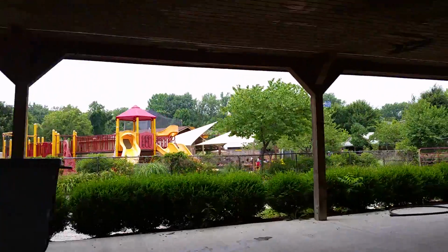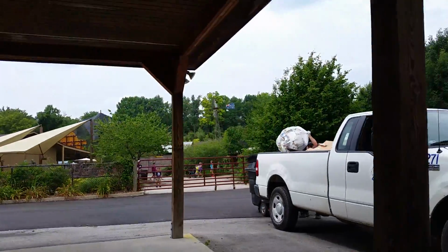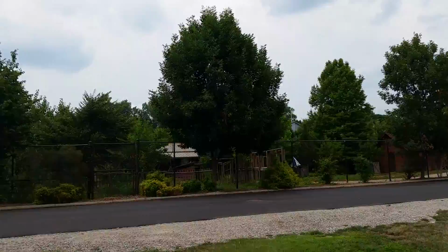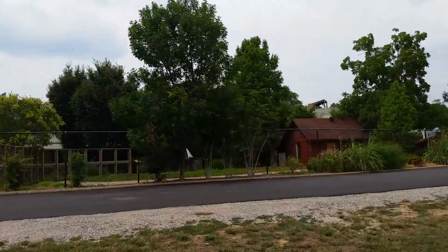The other playground is up by Gorilla Forest, and that is the Boma Playground. Next to the playground, we have our Lorikeet Landing. Right beside Lorikeet Landing, we have the Wallaby Wallaroo Walkabout area, where you can actually go in and walk around with the wallabies and wallaroos.